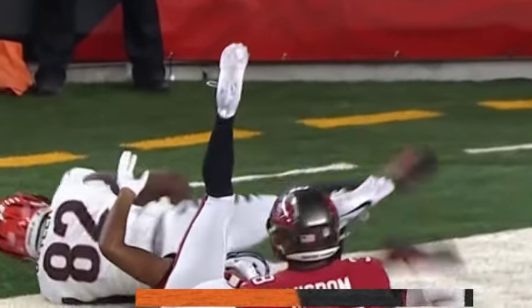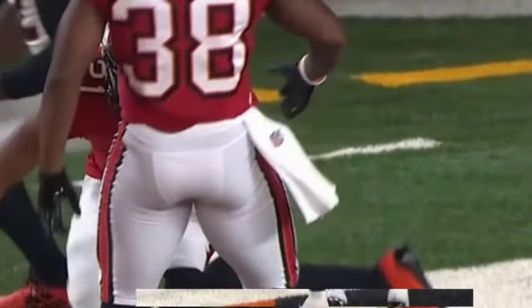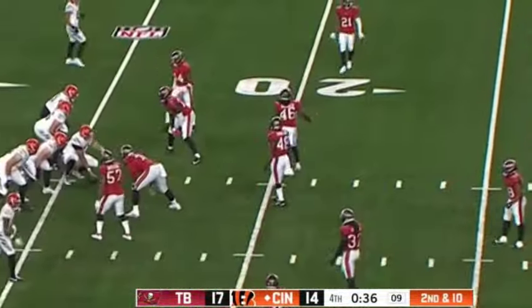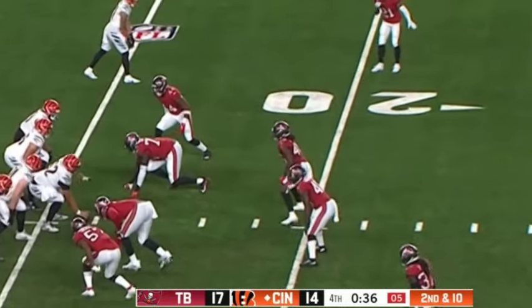Look at this. Holy smokes. Look at that. He's got one arm wrapped around him. He's got the other arm on his shoulder pad. Wow. Second down and 10.